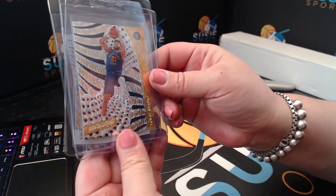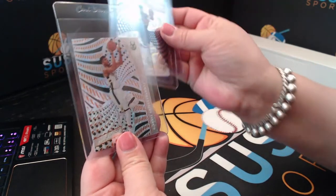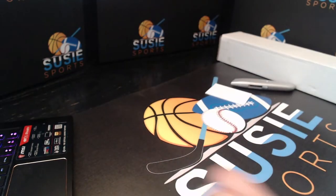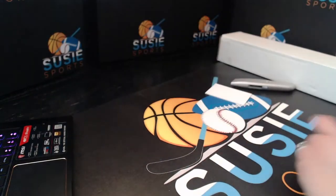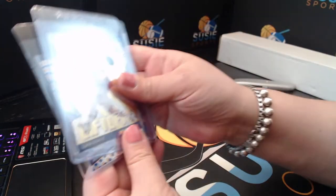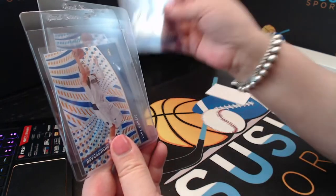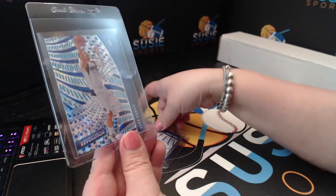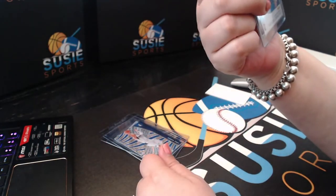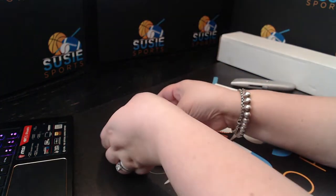I got Jamal Murray coming out here on the Groove, on the Shockwave, and Giannis coming out here, making an appearance in the break. Sadiq Bey making an appearance, personal hometown favorite. We are looking here at the Luka collection, on the Liftoff, on the Supernova, on the base, and on the Impact. That one, 78 of 149, gorgeous.